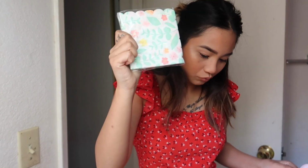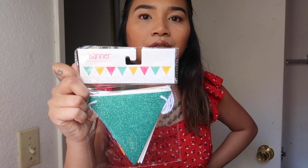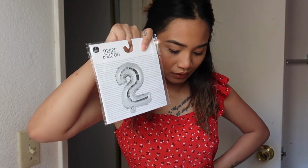And then yeah, I did get another napkin, and I have this napkin, the floral one. I think I only have one of this one. And then I have this little banner. It's pink, gold, and like blue. And then I have this number 2. I wanted it in gold, but they didn't have gold. They had silver, so let's just use silver. It's fine.